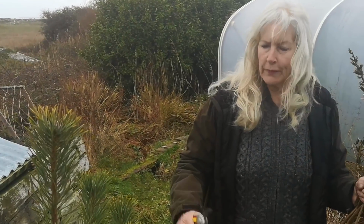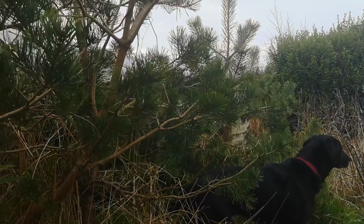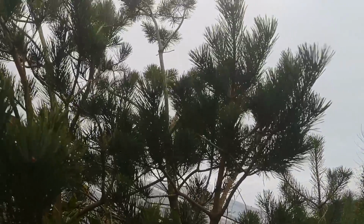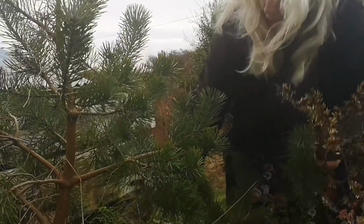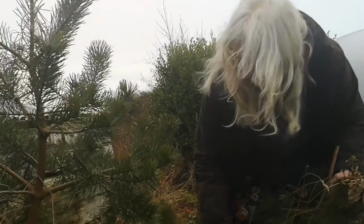So I'm going to take some of these pine branches because these little trees are going to have to be moved because they're in the wrong place. They've just grown exponentially and we can't get into our compost bin. I'm just going to take some of these lower branches before we transplant this young tree, and hope it'll be okay when we do.